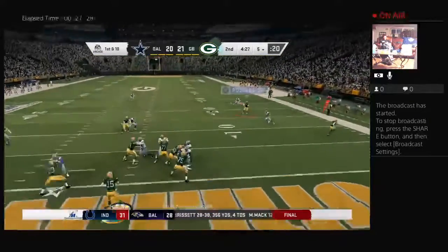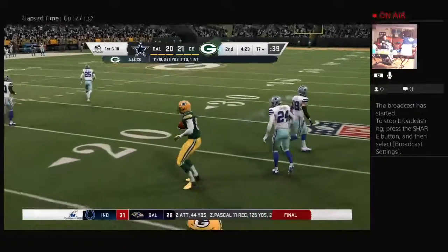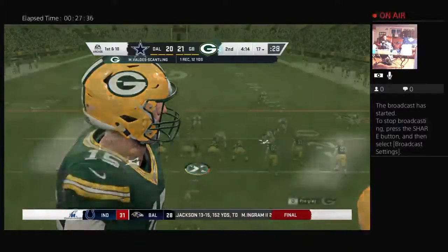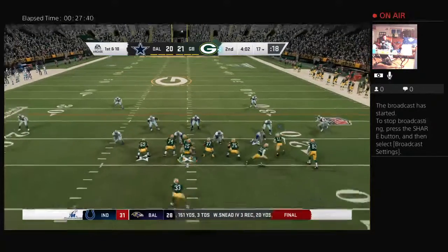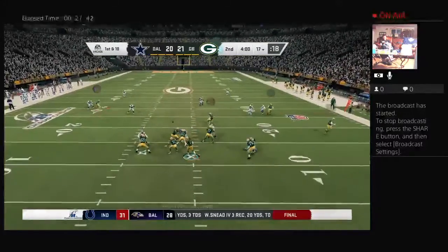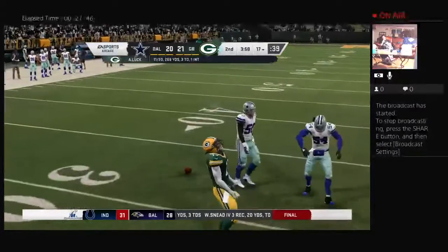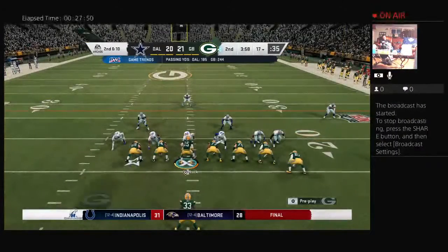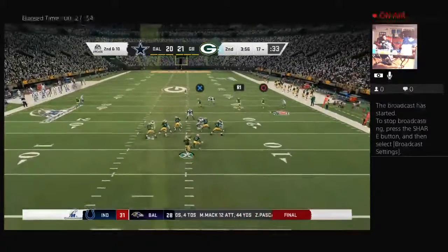After the interception, it's Luck. Man open, that's Marquez Valdez-Scantling. And they'll get him down up past the 15. It's a gain of 12, and the Packers have the 1st. So a little breathing room now. 1st and 10 at the 17. And that is incomplete. He couldn't hold on through the contact. Brings up 2nd down. An incomplete pass on 1st down leads to a 2nd and 10.